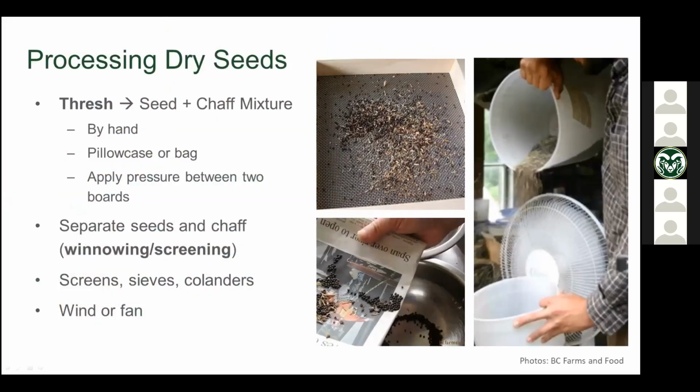So for processing dry seeds, no matter what kind of seeds you're dealing with, the concepts are the same. Whatever it is that you harvested from those flowers, you're going to have a mix of seed plus other stuff, which is called chaff.